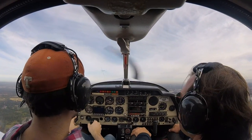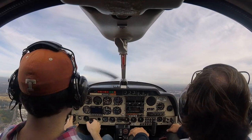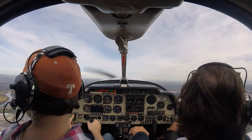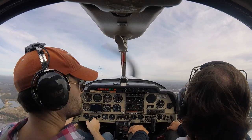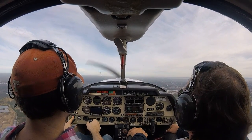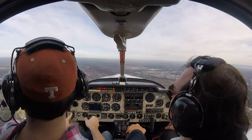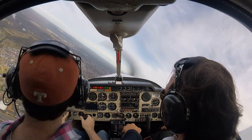Bankstown Tower, Uniform November Uniform, 29 right. Request lineup, require 10-second delay for departure by upwind. Uniform November Uniform, Bankstown Tower, delay approved, runway right, clear for takeoff. Runway right, Uniform November Uniform. Runway left, clear touch and go. Clear touch and go, runway left.